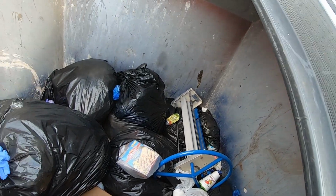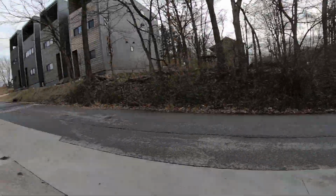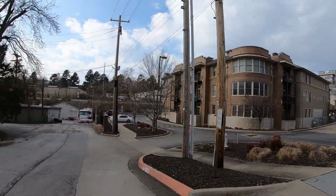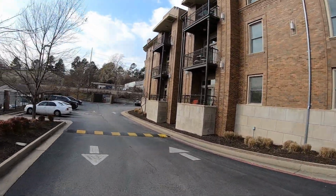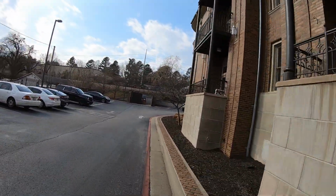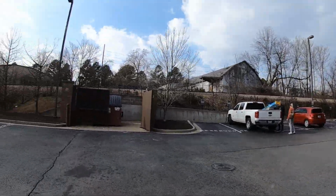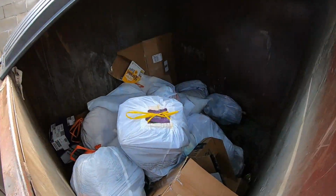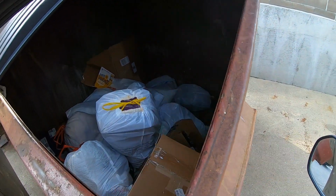It's kind of interesting. Good piece of scrap if that's all it is. Some of those pieces of equipment can be super valuable.